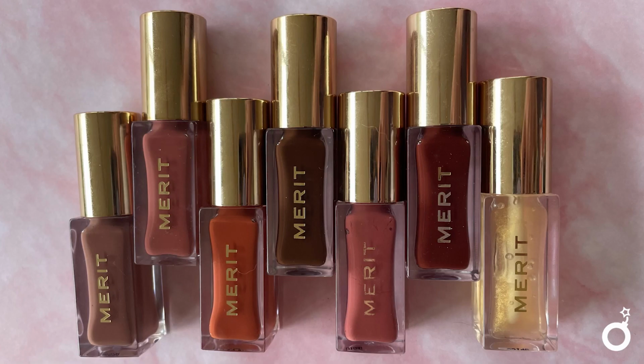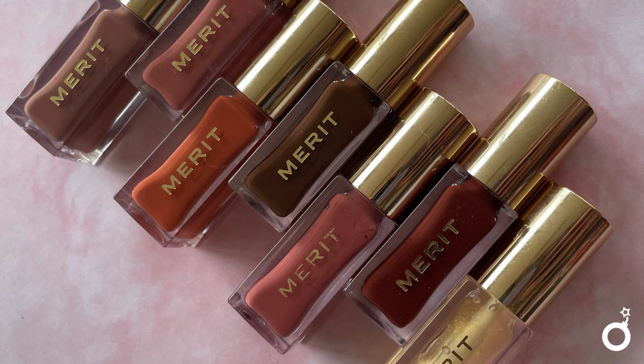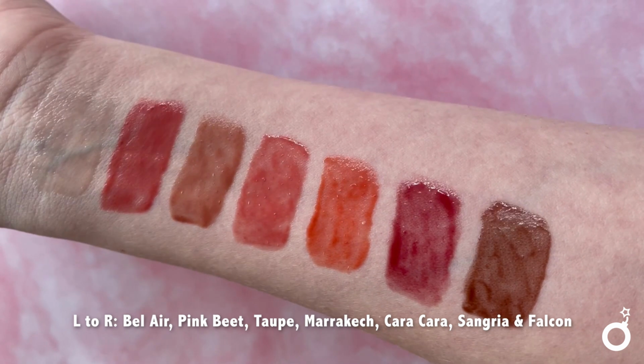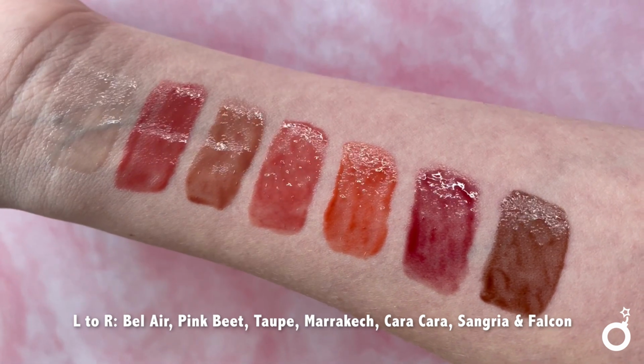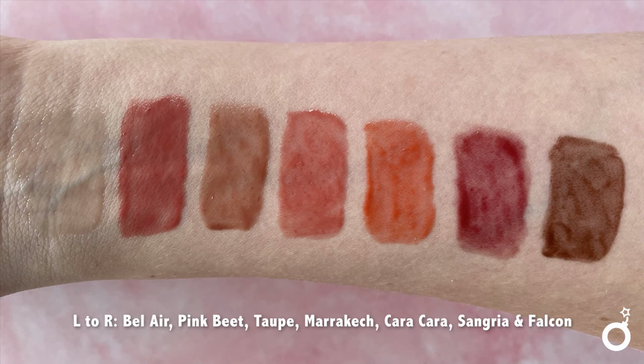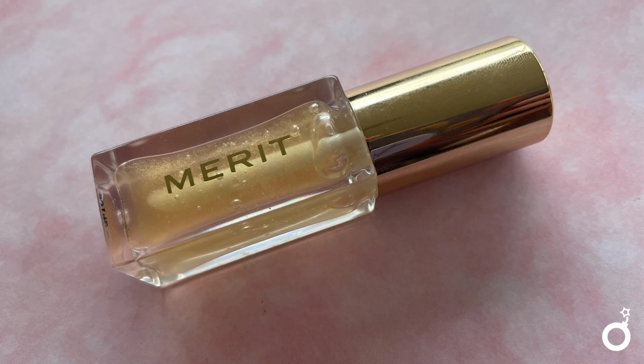The Merit Shade Slick Tinted Lip Oils are the consistency of a lighter lip oil, and they do have a lot of pigment to them for a lip oil. They are described as a slick of sheer color infused with rosehip oil and shea butter for healthy looking lips all day long. They do have a shiny finish. They are hydrating but super lightweight. So this is the shade Bel Air. It is the clear shade.